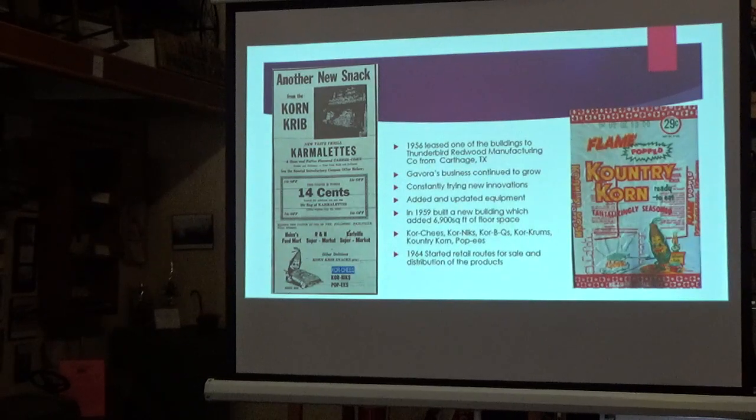Mr. Gavora's business continued to grow. He was constantly thinking of new innovations, and actually added on almost 7,000 square foot of floor space in 1959. In 1964, they were being so successful that he started retail routes for sale and distribution. So they bought vans to go around and distribute to other vendors.